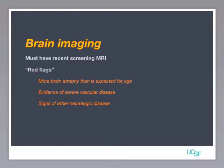Sometimes we can get a clue into this with an MRI scan. This is why we like getting MRI scans of people, and you'll often get an MRI scan shortly after you're diagnosed with Parkinson's, and if you're being considered for DBS, you'll absolutely get an MRI scan if you haven't had one in the last few years. And sometimes we get clues in the MRI scan.